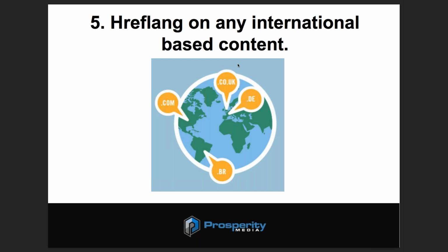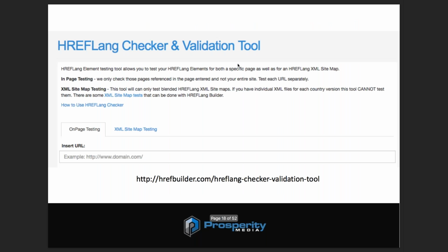If you've got an international website with the same content across different regions, you need to be using the hreflang tags. This is a powerful tag that Google released a few years ago that you can implement onto all your different TLDs, and it will show Google that you're using the same content to target different regions. It's also important that you don't send a miscommunication signal to Google by using rel canonical and hreflang tags on the same pages, because it can cause issues.